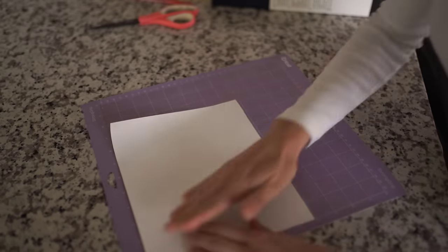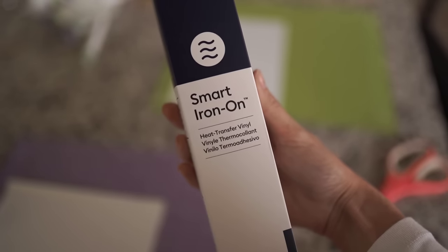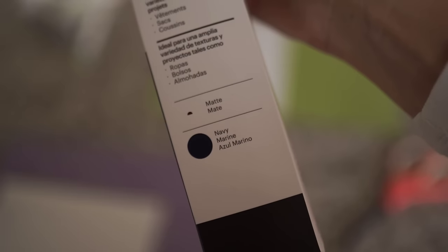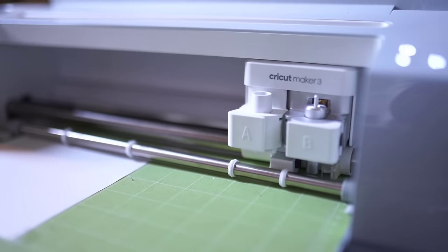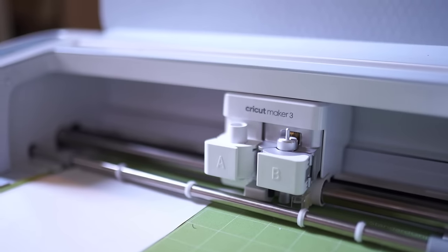You actually don't have to do this step if you're using Cricut Smart Materials, which I am today, using Cricut Smart Iron-On. I'll be using my Cricut Maker 3 today. This is in the color navy. I'm also using yellow and white as well. Once I have my materials loaded and ready to go, I'm gonna hit that little play button and watch the Cricut Maker 3 do its thing.